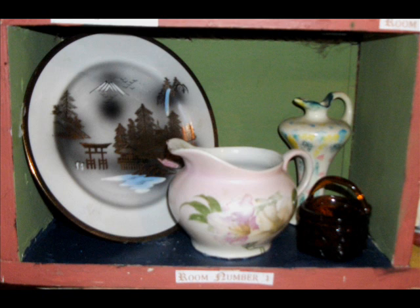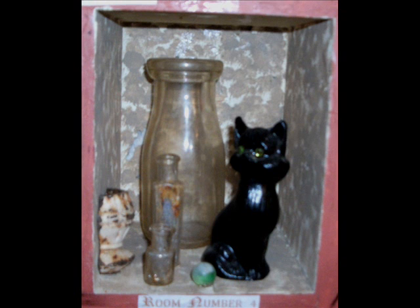Room number 4 here, and again, slightly out of focus, and I apologize for that. The rest of the photos, I think, are all in pretty good shape. But in this one, in the very back is a cream bottle, probably 1940s, 50s. I found it here in Saginaw, Michigan, on the surface of the ground, not too far from the Potter Street railway station. It is in very good condition, but it is not marked as to what company it's from.